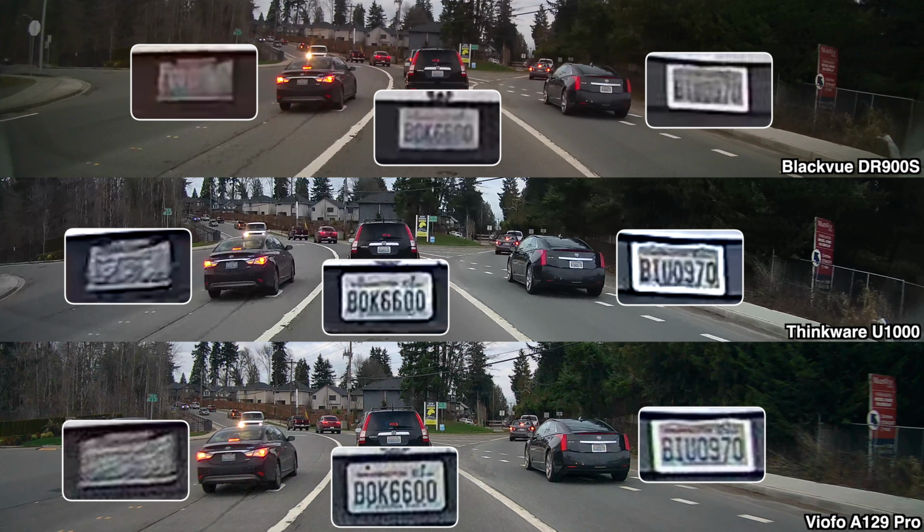So as you can tell, there's definitely some differences between the dash cams, right? Overall, it looks like the Thinkware and the Viofo do indeed do a better job of capturing important details like license plates compared to the Blackvue, despite the fact that they all record at 4K up front, right? There's definitely some differences there.